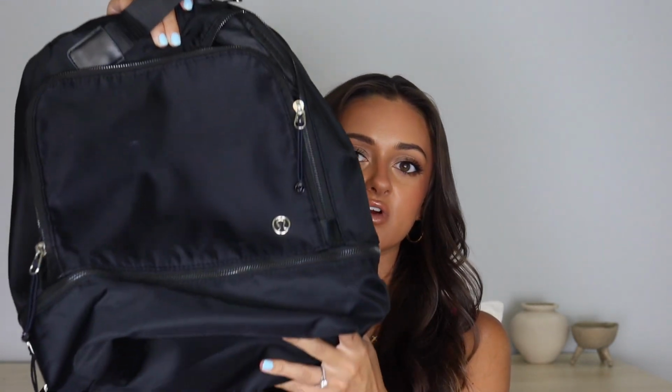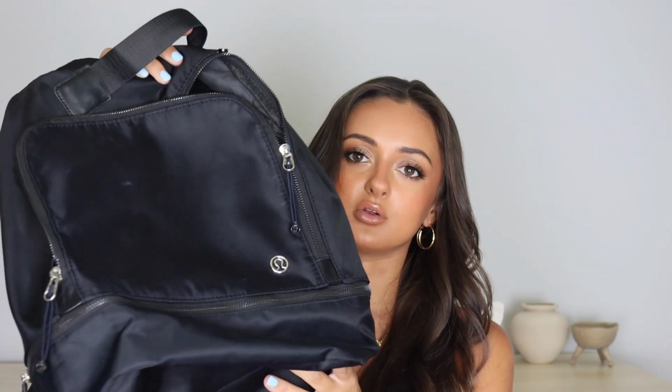Okay, last thing I'm going to talk about, or at least the last few things that I have here in front of me, I have a few on my phone, are bags. So the first one is this little black Lululemon backpack. This one's a little bit smaller, so I use this one for my clinical bag.